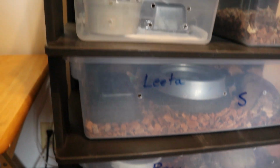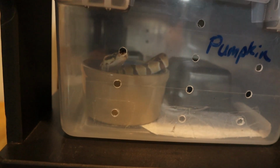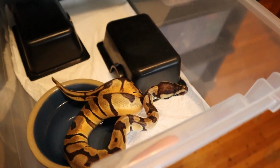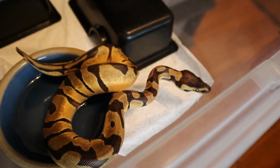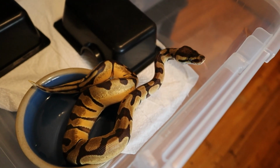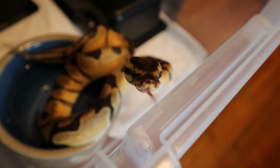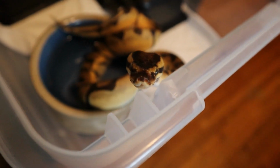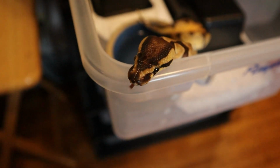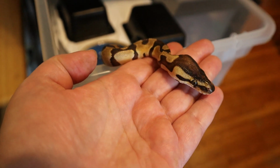Up at the top we have Pumpkin, an Enchi Orange Dream het pied girl, and my little problem child. She's doing great now, but she didn't want to eat consistently for a long time. Then when she decided food was good again, she had an anal prolapse. It was my first time dealing with one, and I was able to get everything back where it was supposed to be, but I still have her in a simple setup to keep an eye on things. She's a very curious and personable ball python though, and none of this ordeal seems to have fazed her at all. I'm excited to see her grow into a big healthy adult, despite her slow start.